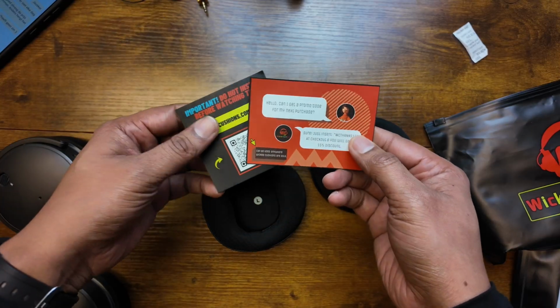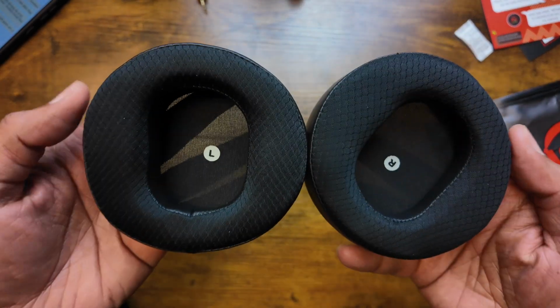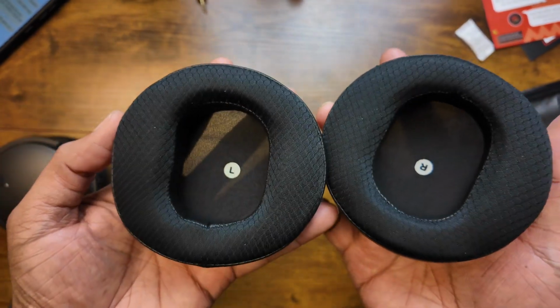Because you have these cooling ear pads, which I love. I'm someone who gets very hot very quickly. And these ear pads actually help not get so hot so quickly.